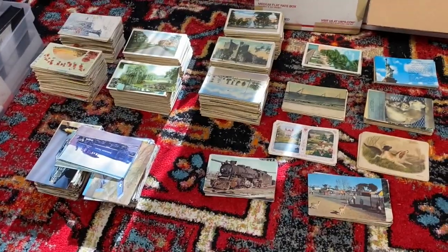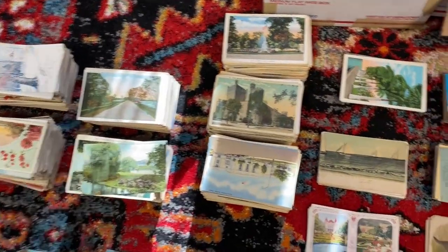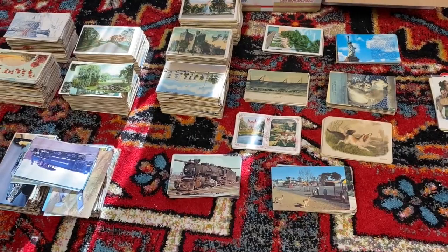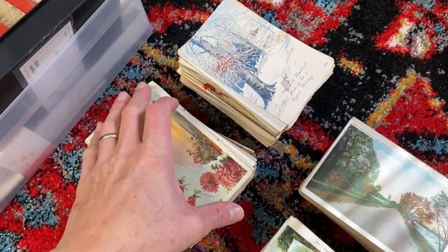Somewhere around 4,000 postcards. That's what you're looking at here in the frame that I've panned around. And I've already sorted through these, folks. And I have several lots set up to go between this and next week. Over here, this section is all vintage.